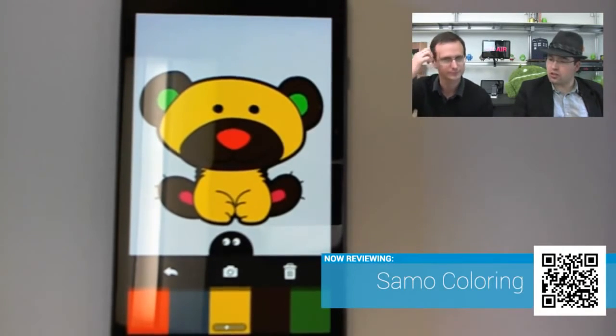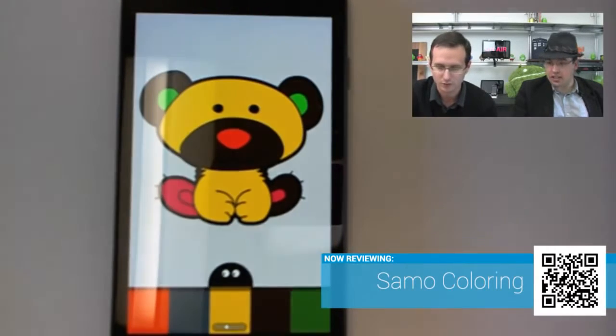Now the other thing that confused me too, that back button, would you think that's back? Oh, that's a good question. It's just above the other back button. I would probably think undo. It is undo, but yeah, it took me a moment. It's like, what's going to happen when I push this button?